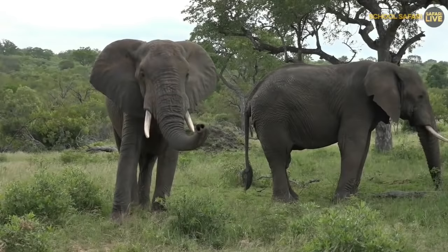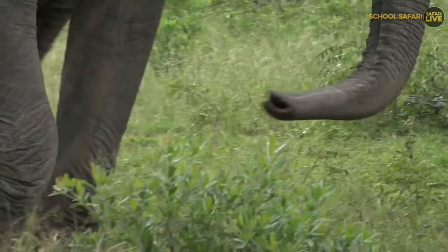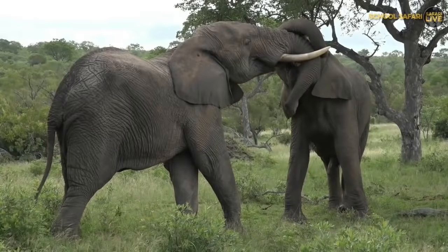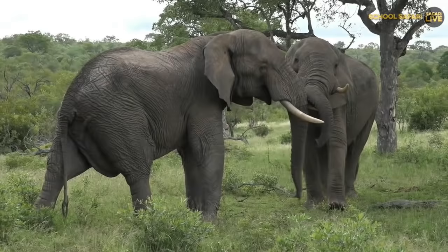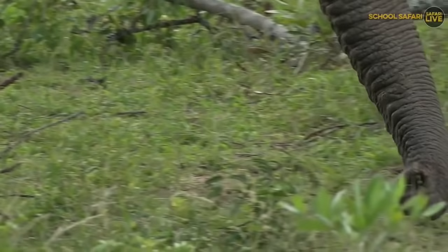Now, Marley, have a look at this elephant. It's using its trunk to smell, so that's one of the main reasons they have the trunk, is obviously to smell. It is their nose. Oh, look, pushing each other again. They also use the trunk for just about everything else. Feeding, breaking branches, picking up food, breaking grass, drinking water. They slurp the water up through their trunk and then pour it into their mouth. So the trunk is a very, very vital tool for the elephant.